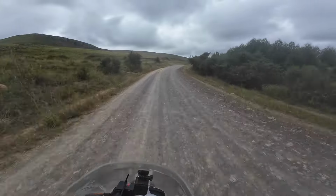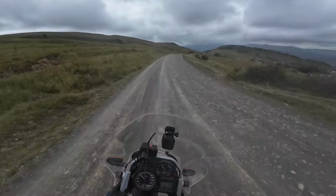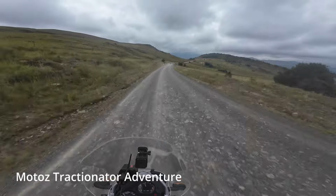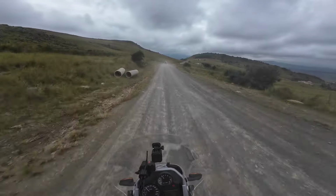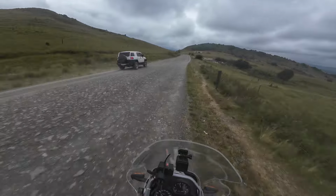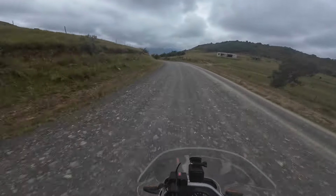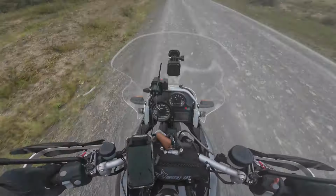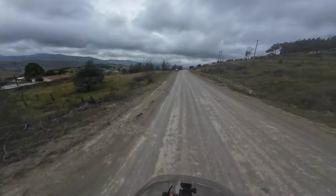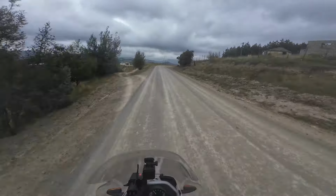Very quiet in the start, but we're now actually starting to see some vehicles using the road. Oh man, these tires are amazing. Probably my most aggressive tires that I've put on my bike so far. And oh, they just give you so much confidence in this gravel. Even though it's quite cloudy today, the weather is just amazing, temperature wise.